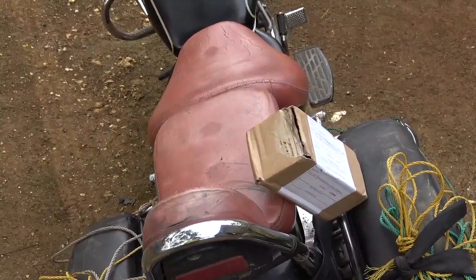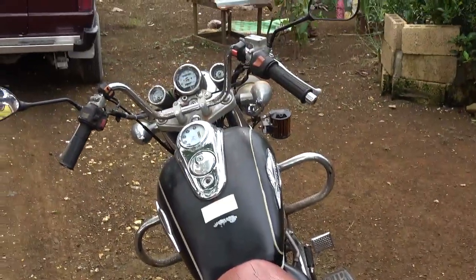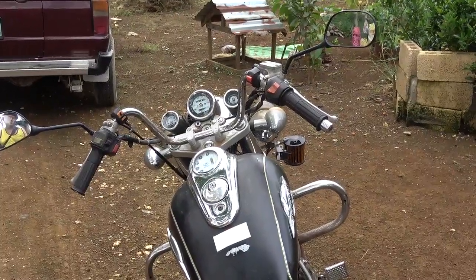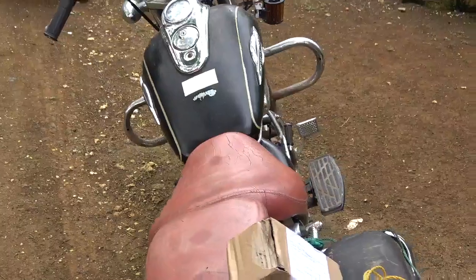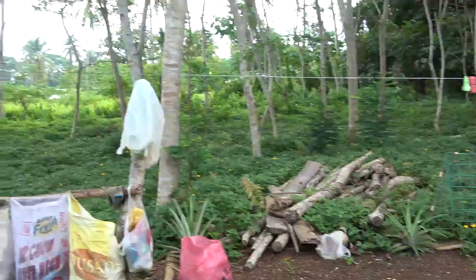I spent 7 hours on this bike. My ass was still very, very tender. 7 hours solid, and you're only in one position. You can't move because of that box on the back. I brought German beers. Very lovely. They're the ones I told you guys about already.